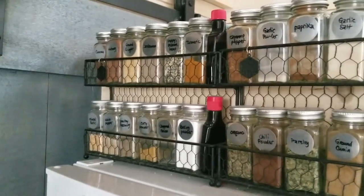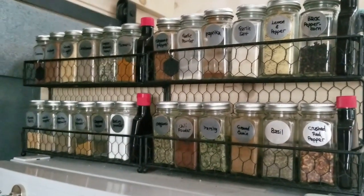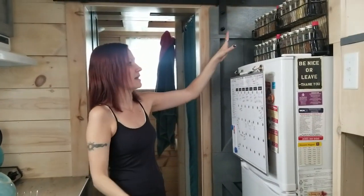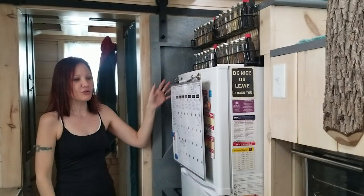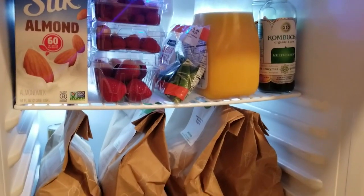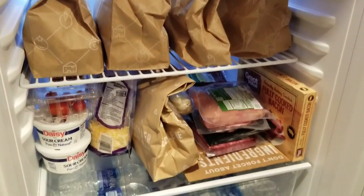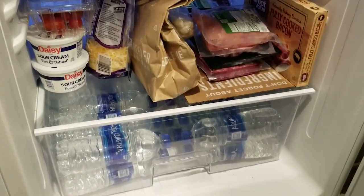I decided to put my spices up here because I had no room on the wall. I had like a double layered thing that I was gonna bring in, but decided to put them up here. Love my refrigerator. I downsized a lot on that. I use HelloFresh every day now, so on the middle row I just put 4 or 5 bags of the food that I'm gonna be cooking, and that's my meal for 10 meals in a row.